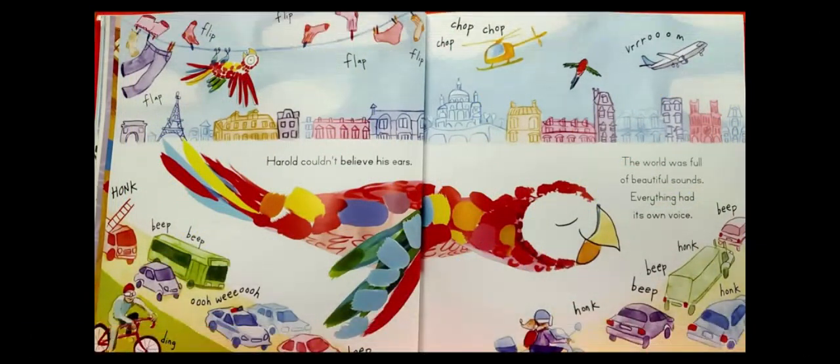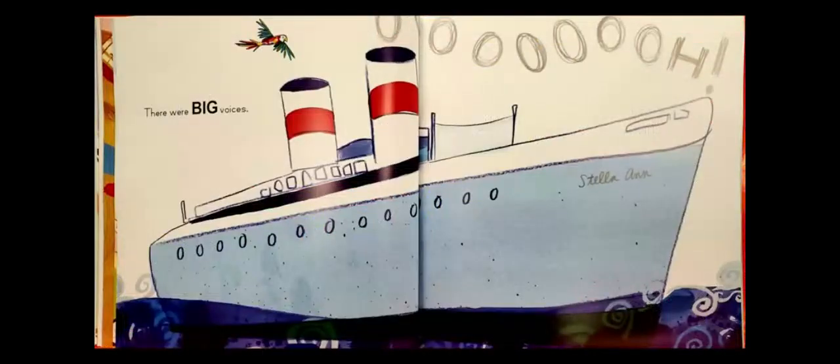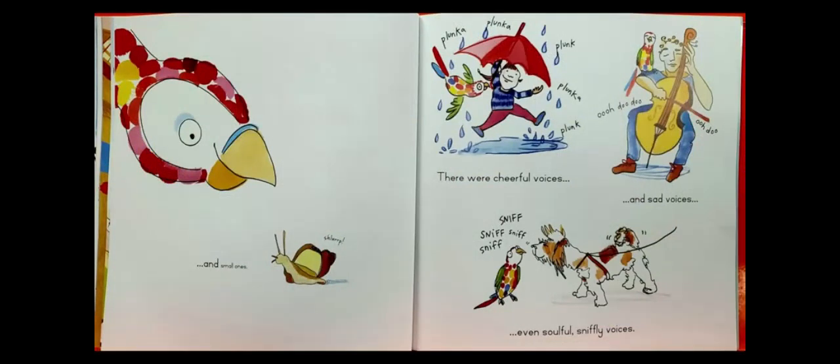Harold couldn't believe his ears. The world was full of beautiful sounds. Everything had its own voice. Honk, beep, beep, honk. Ooh-wee, ooh-wee. Honk, vroom, chop, chop, chop, chop. Flap, flip, flip, flap, flip, flap. There were big voices. Ooh. And small ones. Chloop. There were cheerful voices. Plunk-a, plunk-a, plunk, plunk-a, plunk. And sad voices. Ooh-dee-doo-doo, ooh-doo. And even soulful, sniffly voices. Sniff, sniff, sniff, sniff.